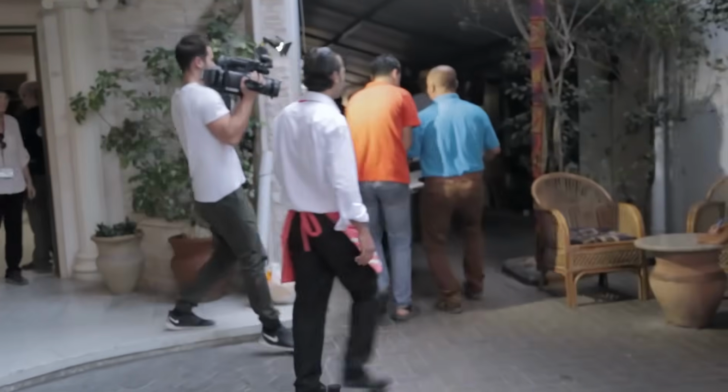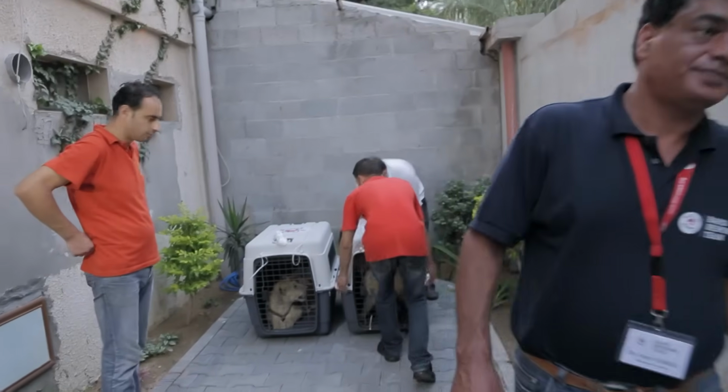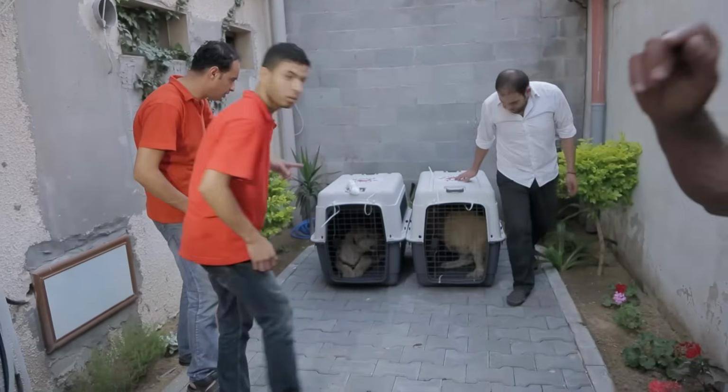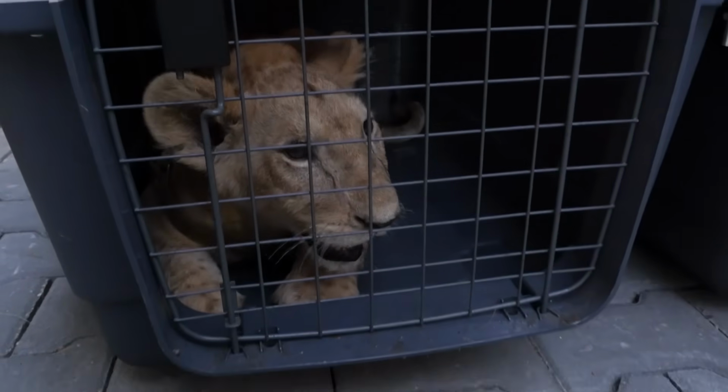Checking in 2 lions raises more than a few eyebrows at the upmarket Gaza hotel. Fortunately, the hotel manager is willing to accept the unusual guests. Their room, a small garden area behind his office.